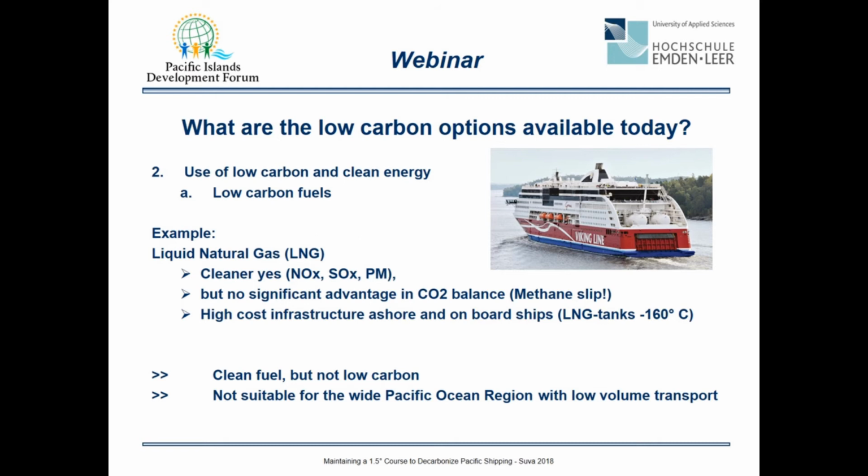But there is no significant advantage in the CO2 balance due to methane slip along the production and logistic line of LNG. On the other hand, there is a high-cost infrastructure ashore and on board the ships needed, as LNG is transported in tanks and has to be cooled down to about minus 160 degrees Celsius.